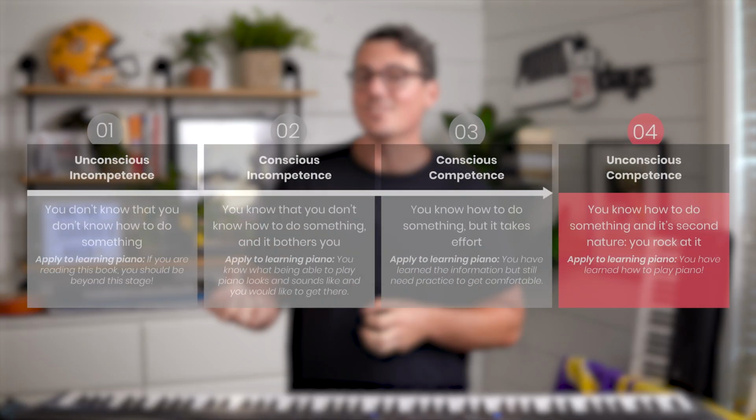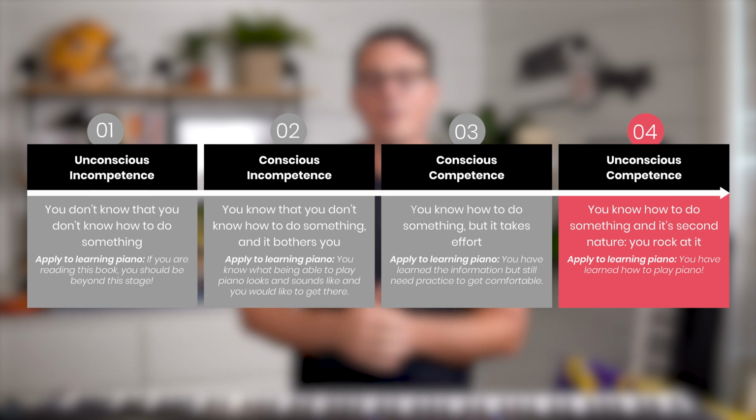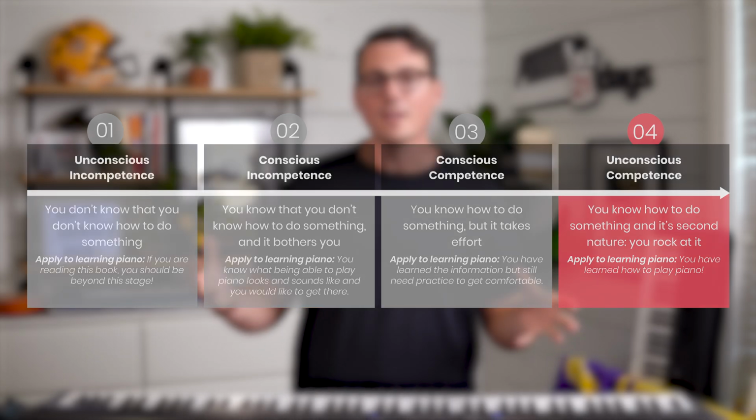And finally, we have phase 4, which is the goal. It is unconscious competence. And that's where everything is just second nature for you. So that's where you want to get for the individual topics of the piano learning process, but then also with playing piano as a whole. We'll never truly get to phase 4 on every single aspect of the piano. I don't know that there's anybody out there that knows how to play every single genre, everything and every key and just is perfect at the piano. But the goal, I would say, for you is to get to this phase 4 unconscious competence at the type of piano playing that you want to be doing.